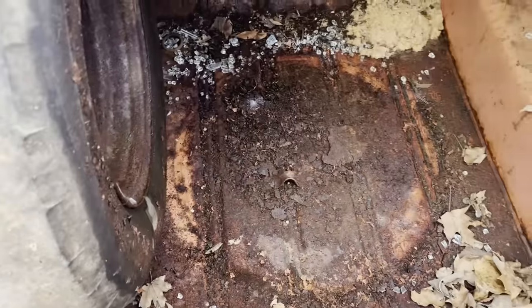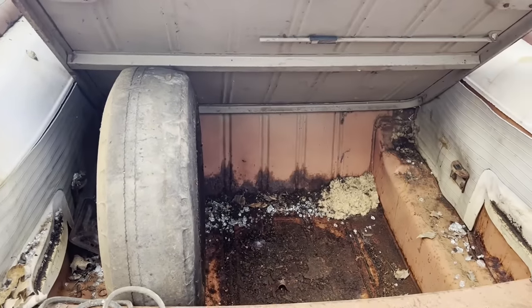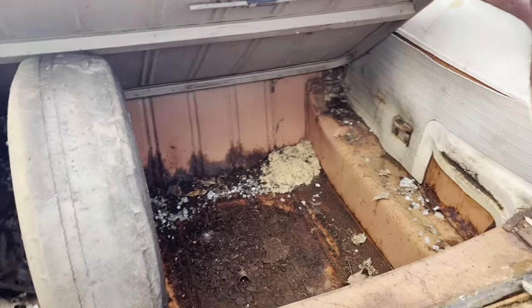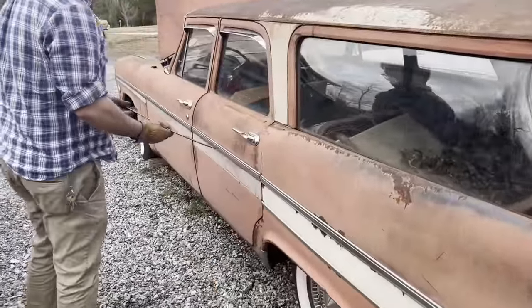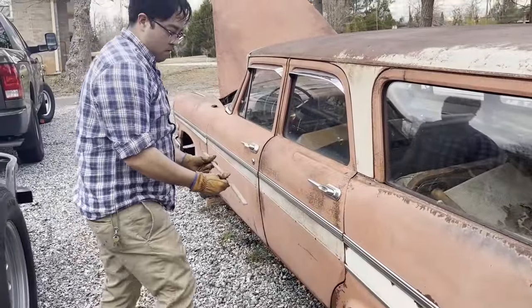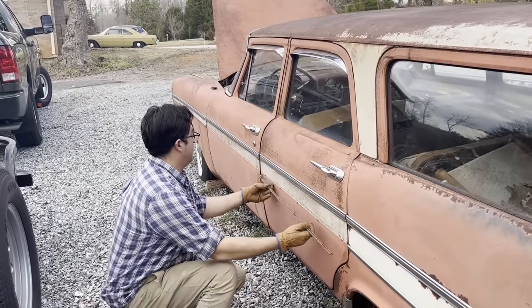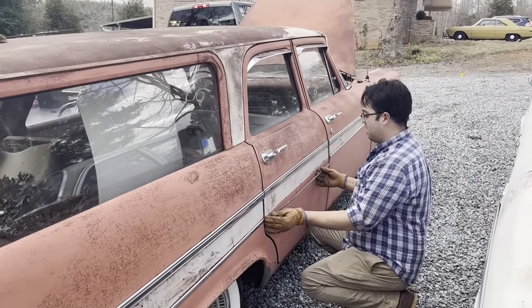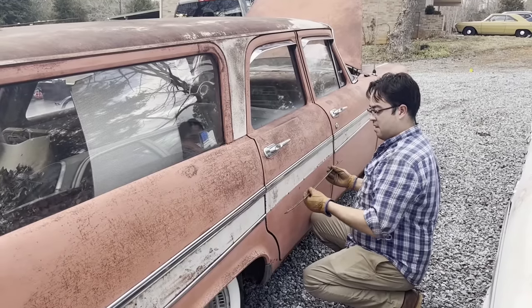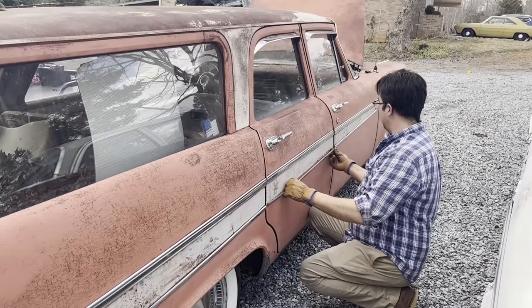Well, had to get open anyway. And this piece can go. This is for the other side. There we go. I think that'll go there. It looks like a complete car.